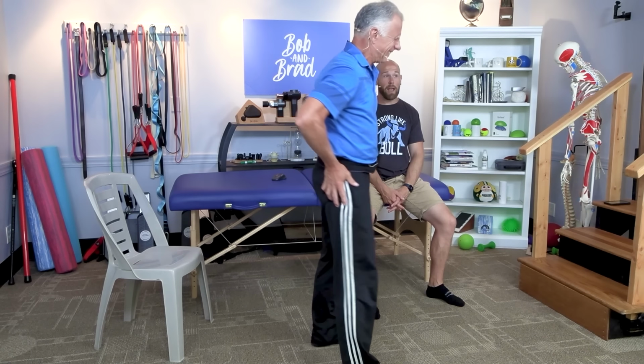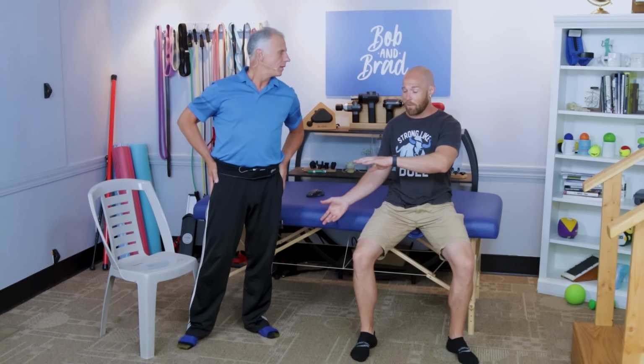Many people, like Brad, complain about stiff hips, especially after sitting for too long and when they first get up and start walking. So you're in luck. We're going to show you one stretch and 2 strengthening exercises to get those hips moving, more flexible and feeling better so you don't have that hip pain.